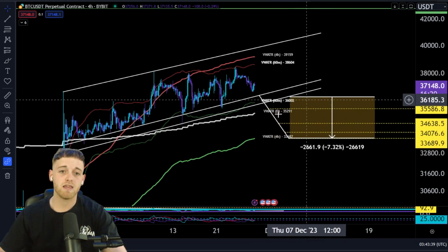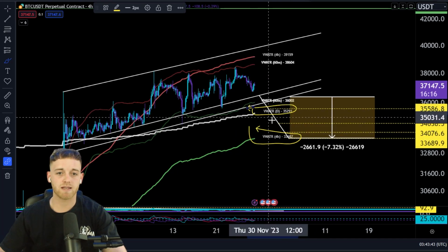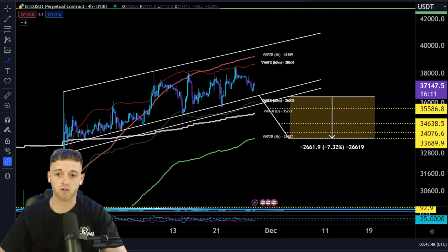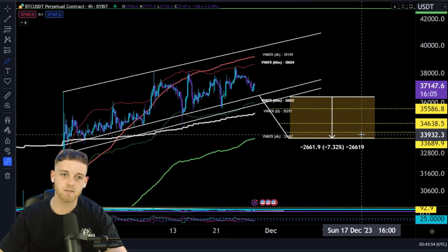And you can see the areas that we're looking for here. Volume-weighted ATR band 4-hour, volume-weighted ATR band daily, nice free fall zone in there. Obviously, there are take profits along the way. You've got 34.6, 34, 33.6 as well. So these are very, very key areas we need to be looking out for there.